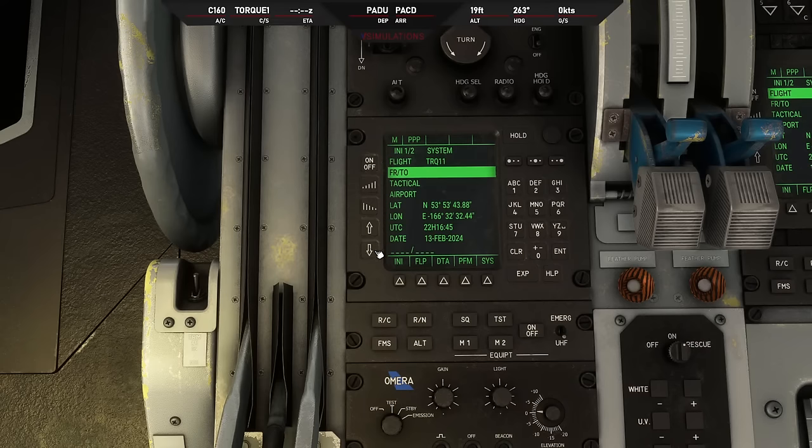Now I'll explain it. So let's go to the from-to. When you highlight the from-to, you have to select the letter and its position. So our departure is PADU, P-A-D-U. P is number 6, but we want the first letter, so we're going to hit this button that's going to change it to P. We want A, that's 1, but we want the letter A. D, we want the first one, D. Now U is going to be the last one, so we want the third. Now we've got PADU on there.